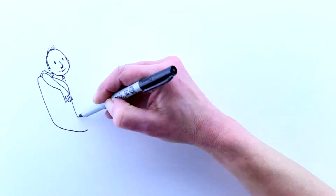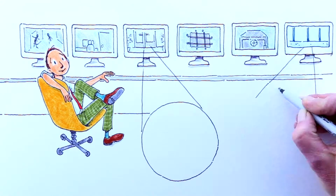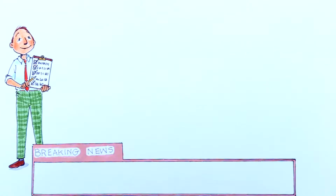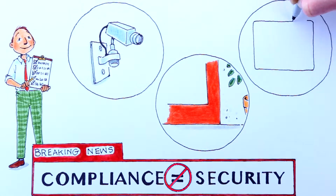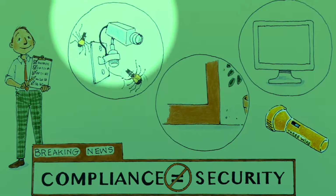Sure, you're monitoring the data and controlling certain access points, but quick fixes and bolt-on security don't address your blind spots. Do you even know you have blind spots? Newsflash, compliance does not equal security. There are things lurking on your network that you simply can't see with your current sensor configuration. It's time you know about everything on your network.